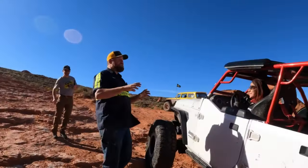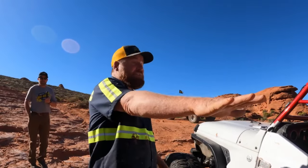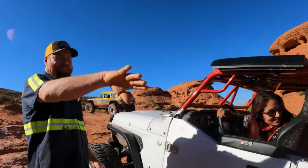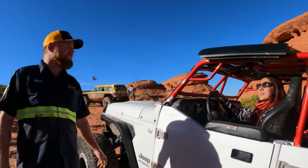So these obstacles can really change just depending on how the sand stacks. Sometimes this could be full of sand and you could drive a stock car through it. Not very often, but with as much traffic as it's getting, it's dug out a lot. That was the hardest one? Well, out of the three.